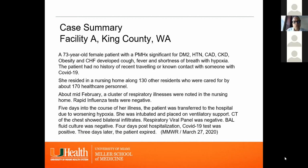Rapid influenza test into the course of her illness. The patient was transferred to the hospital due to worsening hypoxia. She was intubated, placed on a ventilator. CAT scan of the chest showed bilateral infiltrates. Respiratory viral panel was negative. BAL fluid culture was negative. 4 days post-hospitalization, COVID-19 test was positive. 3 days later, the patient expired.